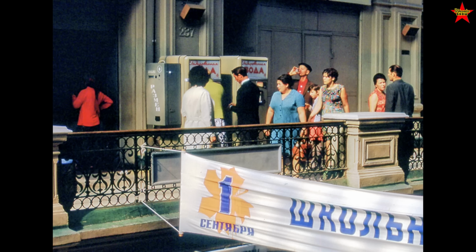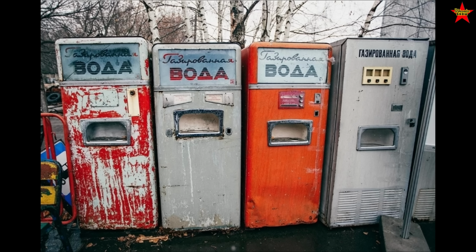On the left, there's a gray box that says размен, exchange. So there people could get small coins. You use 1 kopeck or 3 kopecks coins in order to get this drink. 1 kopeck is just soda. For 3 kopecks, you get flavored soda. Usually it's orange flavor or lemon flavor. And here's an example of those soda dispenser machines.